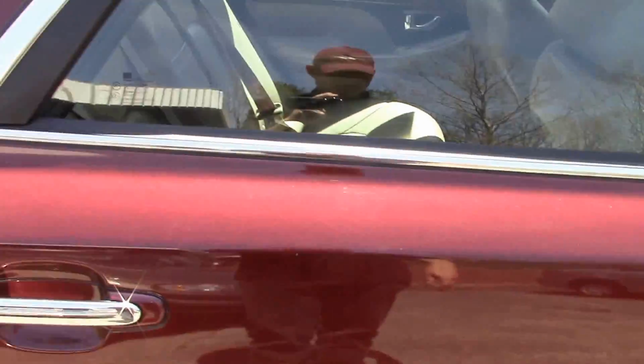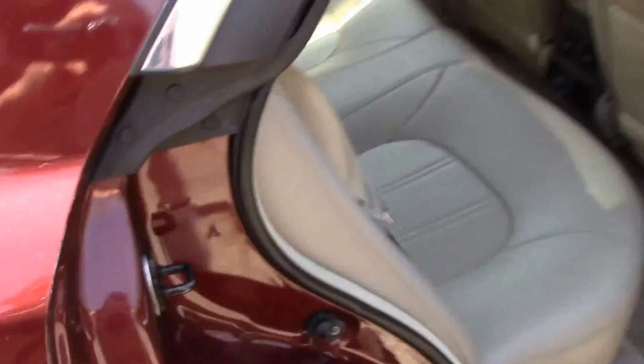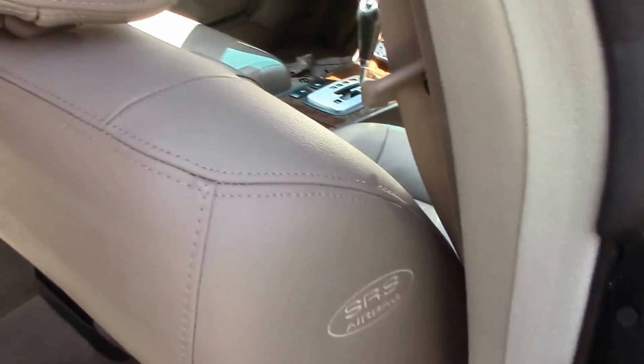All right, this is your right rear door. It looks pretty clean. No dents, no dings really to speak of. There's your door jamb. Look at that, side airbags on this baby. So you've got at least 4 airbags. That's how many I've found so far.